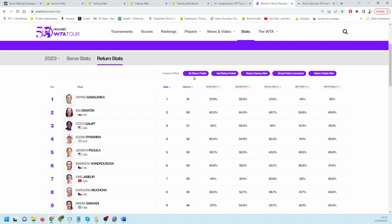Return stats, you've got return points won against first serve, return points won against second serve, return games won, break points converted, and return points won.